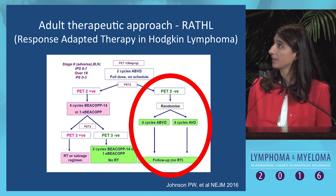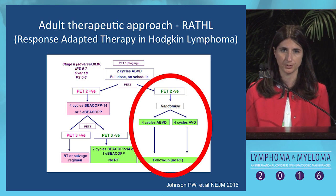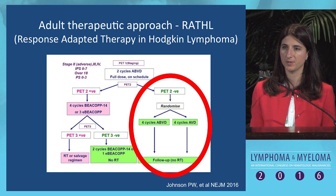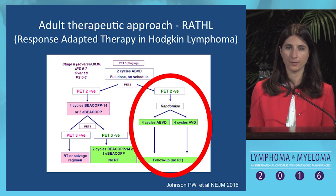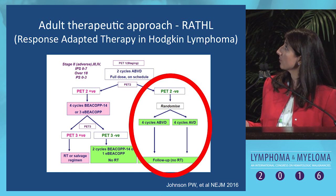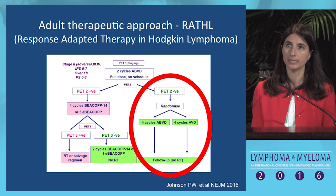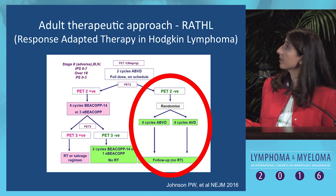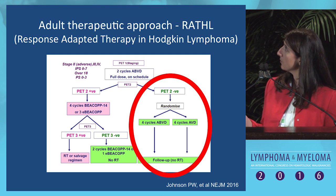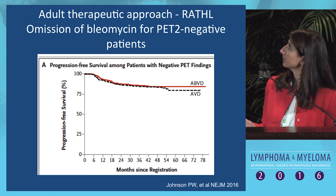This is the RATHL study, or the Response Adapted Therapy in Hodgkin Lymphoma, very recently published in the New England Journal. In this study, patients received 2 cycles of ABVD and underwent a PET scan, and those who were PET negative after the first 2 cycles were then randomized either to receive standard therapy with 4 cycles of ABVD or therapy where the bleomycin was omitted and AVD treatment only. I'll focus just on these PET negative patients for the purpose of this discussion.